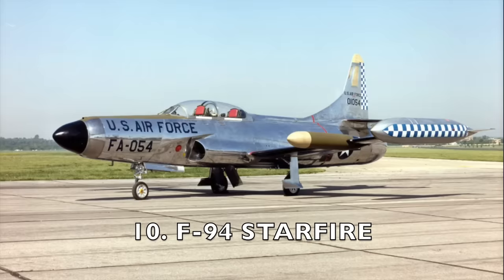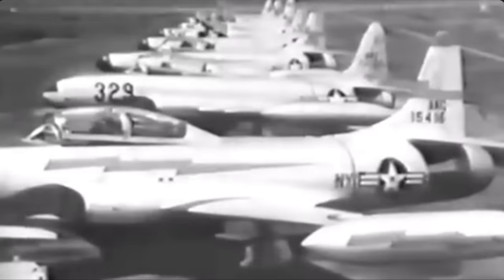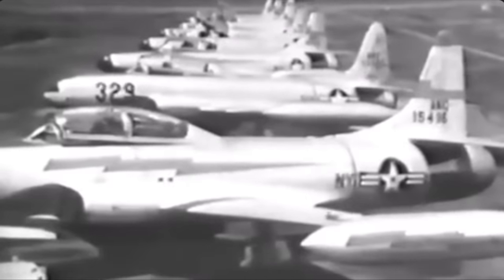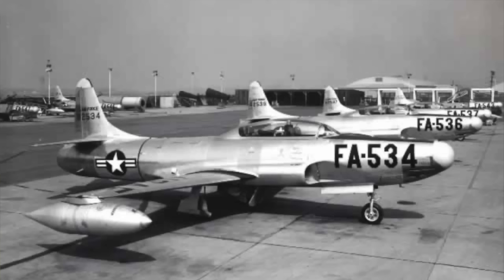At number 10 is the F-94 Starfire. As a first-generation jet-powered interceptor, the F-94 Starfire can be forgiven for being less than impressive in the looks department than the airplanes that came right after it, like the F-86. Aero engineers were still wrestling with the unintended consequences of being able to go faster than 350 knots, and they tended to overcompensate in their designs. The Starfire is a perfect example of this.